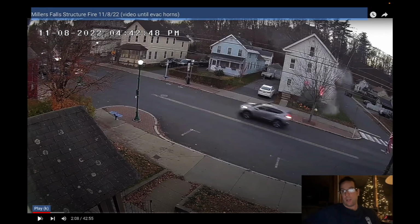I'm sure most guys have spotted this a lot earlier than this, but since smoke is now pushing out quite obviously, we're going to assume civilians are now spotting this and that a 911 call is being placed. But we're at the 2-minute mark, right?